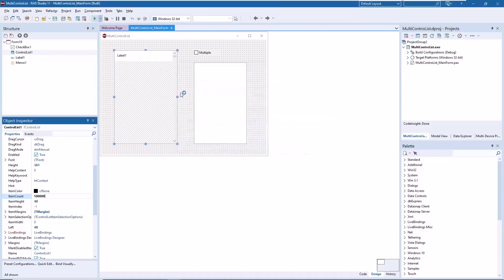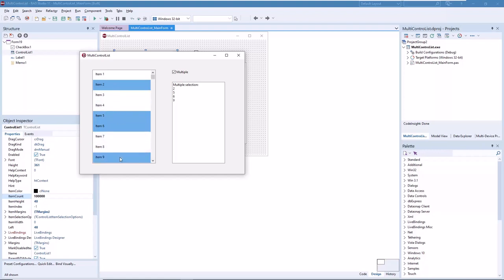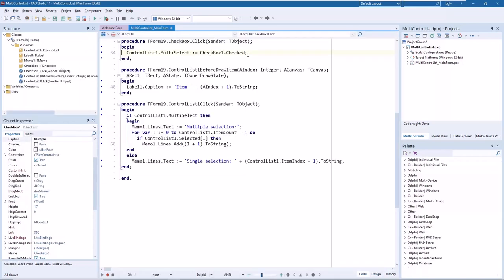Generally speaking, this control has single selection, so you select one item and only one is selected. I can turn on multiple selection, and at this point I can control click or shift click to select multiple contiguous or non-contiguous elements. And of course, I can also unselect them in the same way. This is achieved by turning on and off the multi-select property of the control and navigating the control list selected property to see for each of the items if it's currently active or not.